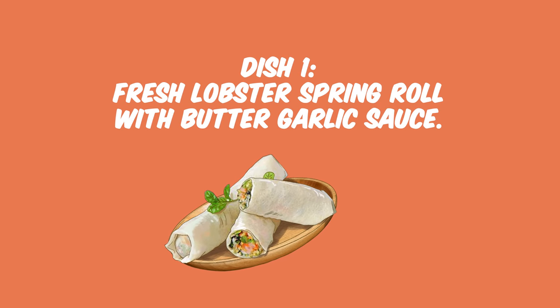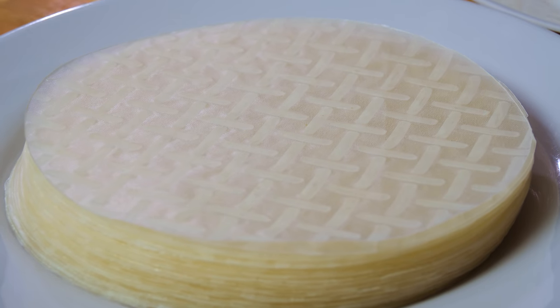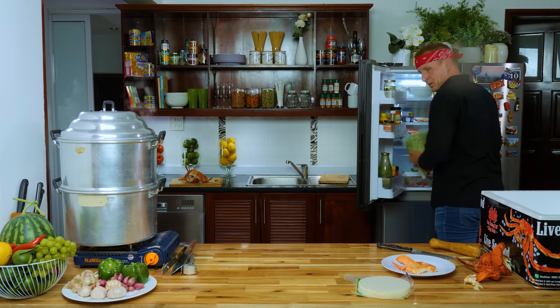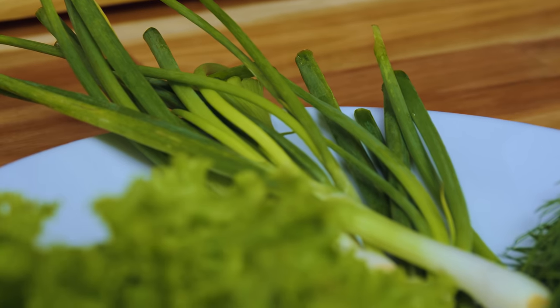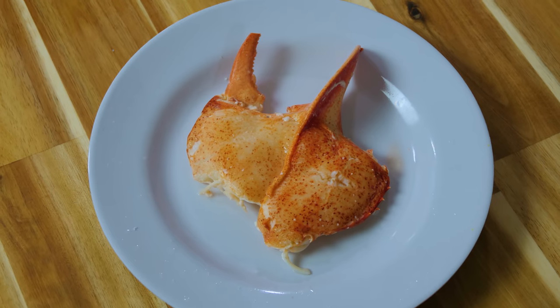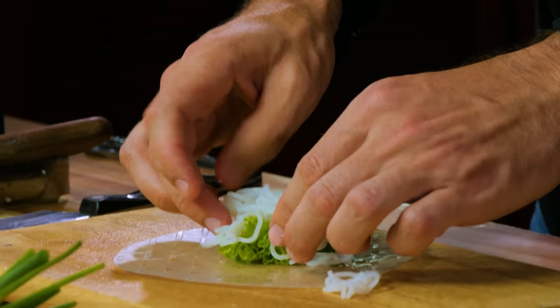Dish number one, it is gonna be a type of fresh lobster spring roll. We've got the spring roll paper right here. What else can we put in here? All right, we got some lettuce. Holy crap, I've got a bag of vermicelli noodles right here. This is perfect. Pork, sausage, dill, scallions. So, what does a spring roll absolutely have to have? Some kind of filling. Then you need the meat. We've got some pork. Instead of shrimp, we can use our lobster claw here. And then we'll just throw in some herbs to make it nice and call it good. Let's try it. Rice paper, a little bit of lettuce, some vermicelli.